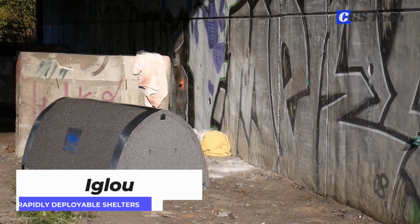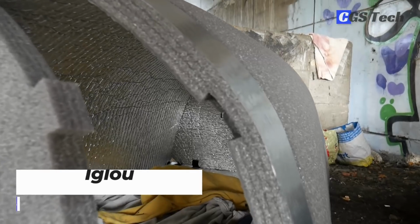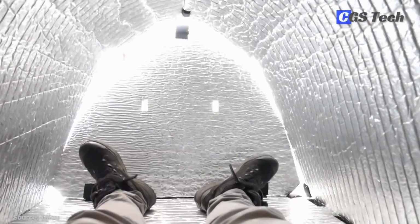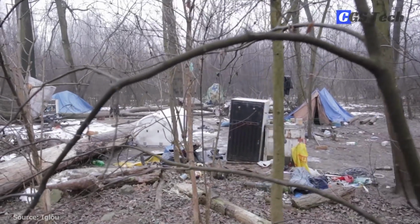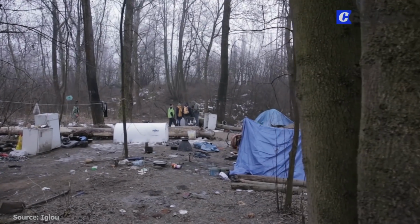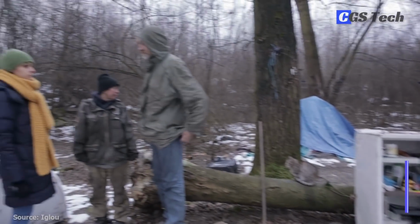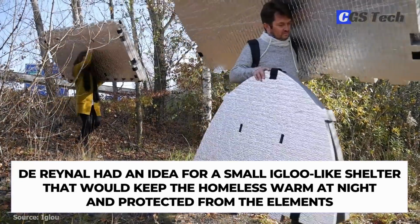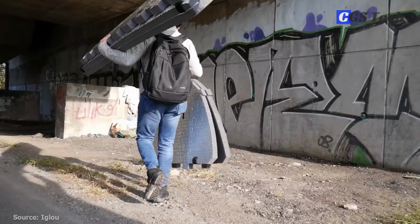Iglou is a small insulated sleeping pod designed as an emergency shelter for homeless people living in cold weather who cannot or will not sleep in night shelters for various reasons. The project came about when inventor Geoffrey de Renal, an engineer by profession, saw many homeless people sleeping rough in the cold on the streets of Paris. He had an idea for a small igloo-like shelter that would keep the homeless warm at night, even in the freezing temperatures, and protected them from the elements.